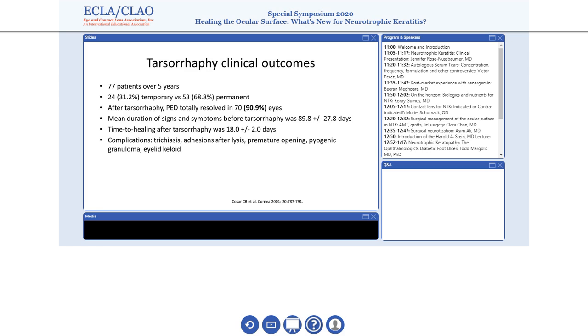Time to healing was similar to amniotic membrane, about 18 days plus or minus. In terms of complications, certainly you want to make sure lashes don't poke inwards, so you don't get keratitis.